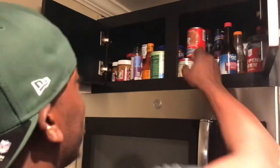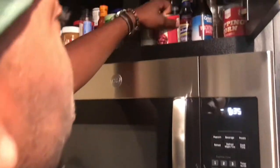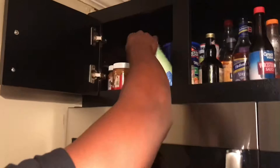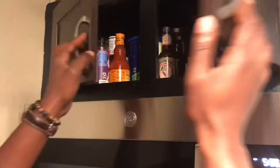Okay, we have a little bit of stuff. So some coconut milk. Okay, we got some kidney beans. What else do we have up here? Pick a pepper. Not today. All right. So that's it for the cabinets. Let's go to the refrigerator and see what we have over that bad boy.